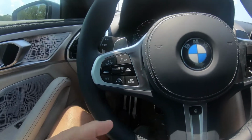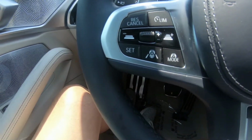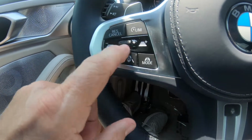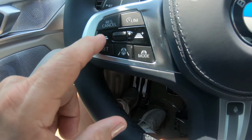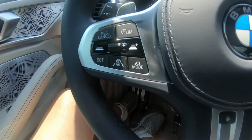This car has the driver pro package, so the car will drive itself. There's the button for that right there. This is where you set the distance between you and the car in front of you. So if you want to be closer to the car, you do it here. If you want to be further away, you set it right there.